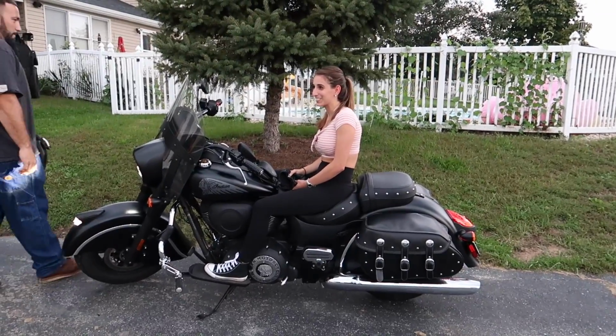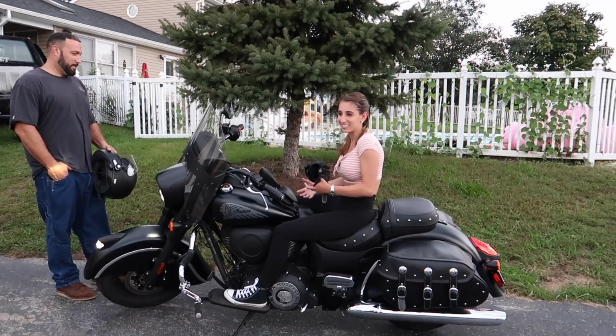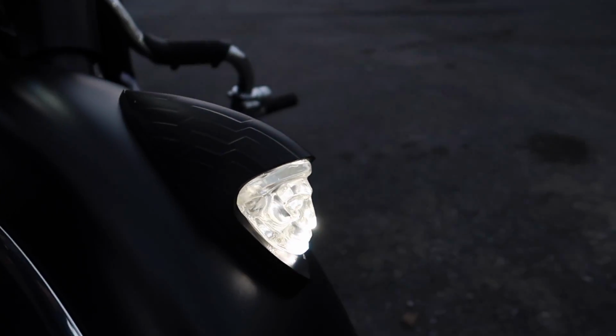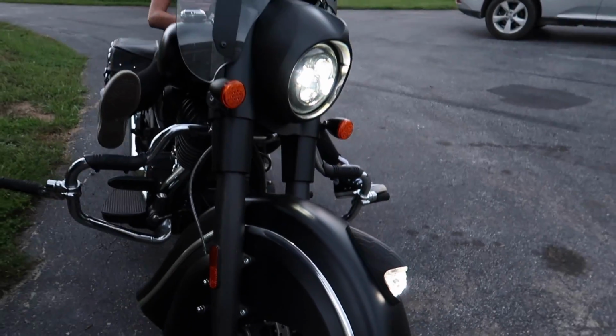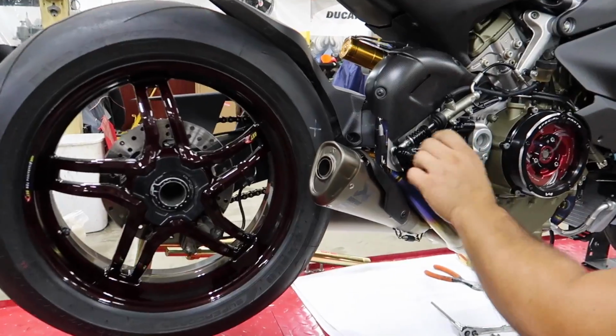It's so comfortable. Teen's next bike. I like the Indian sound, Chief Dark Horse, the vibration. Check out the little Indian head, guys. How cool is that? Indian is the oldest motorcycle manufacturer in the US. In 1901, they beat Harley by 1 year. Obviously, they had a little break in between, but look at that, LED lights. It's a really cool bike. Oh yeah. All right, check it out, guys.